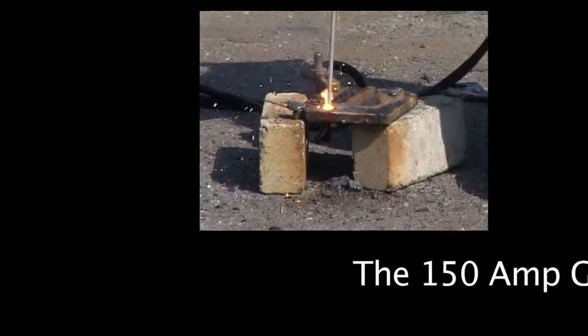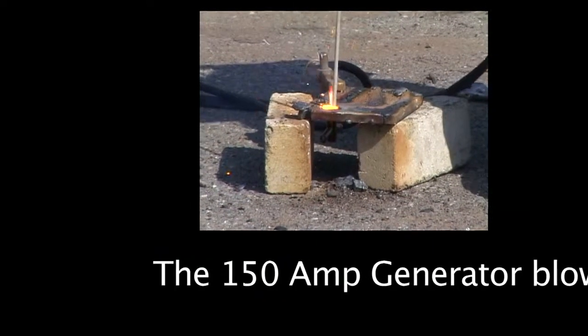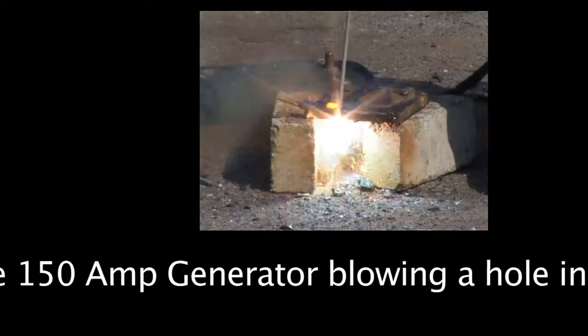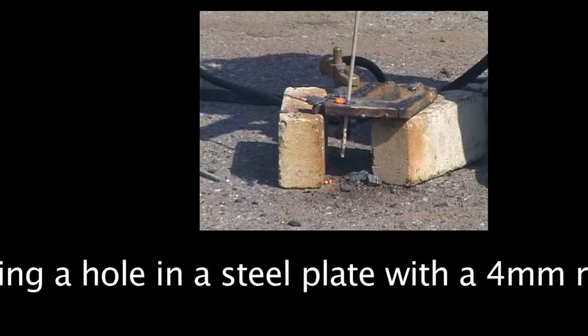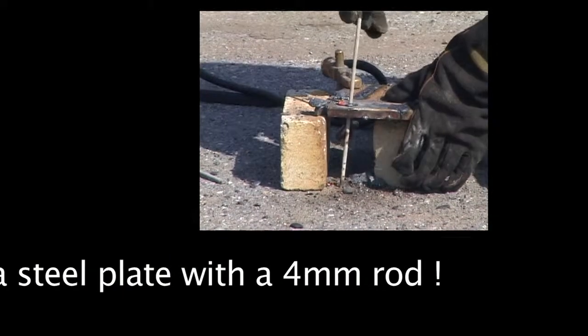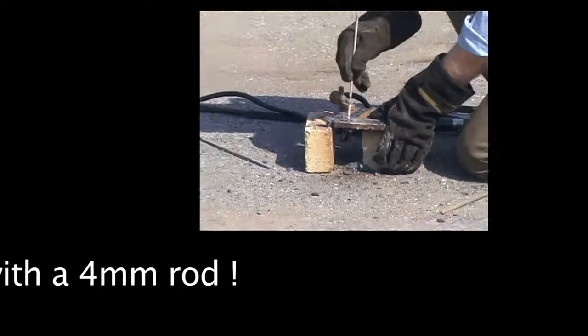The power of these machines cannot be overstated. Here again you can see a welder punching a hole in a thick piece of plate steel with 4mm rod being burned by a 150 amp machine.